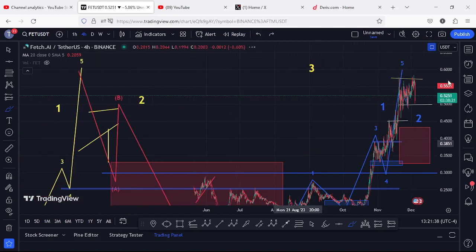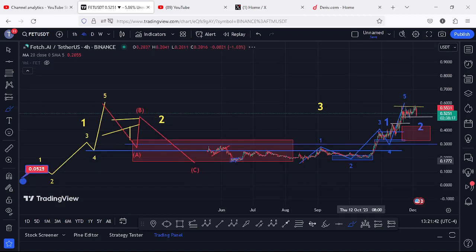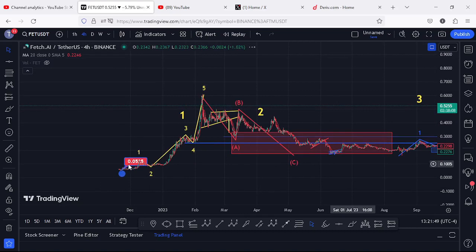Zooming out even further to now give you my long-term EDIO12 analysis that I'm expecting to play out once the bull market is here. If I zoom out to last year, you can see that back in November, we saw our lows at around the $0.0525 mark. And after seeing those lows, we picked in a 5-wave structure, giving us a high above the $0.6 mark, completing the formation of this wave 1.